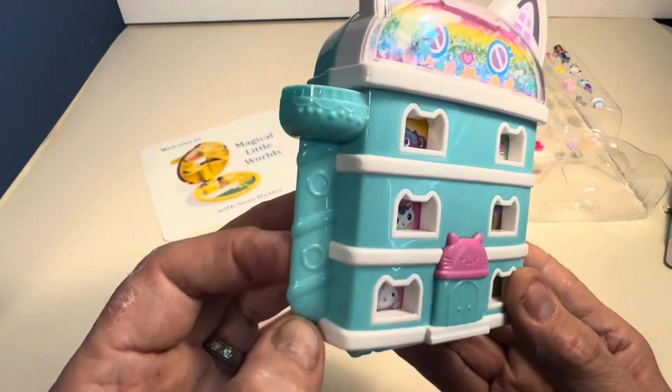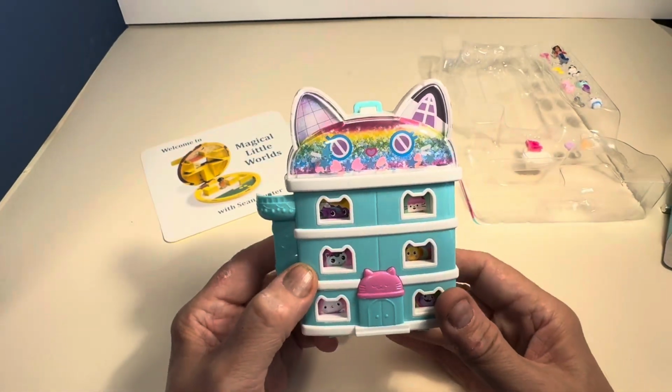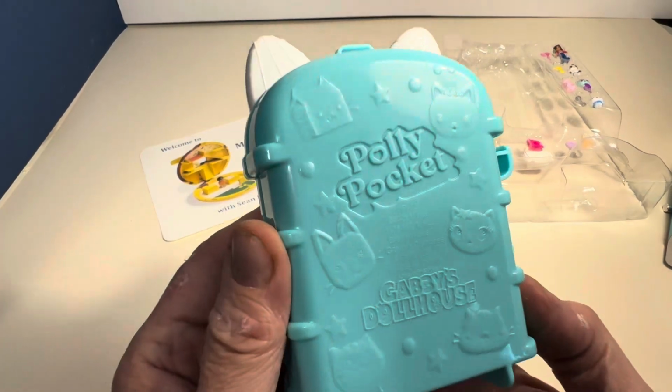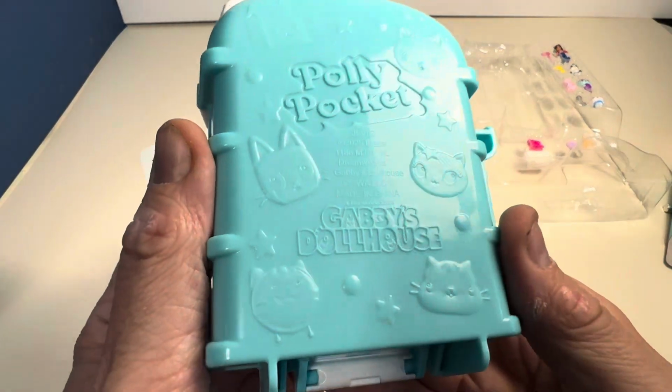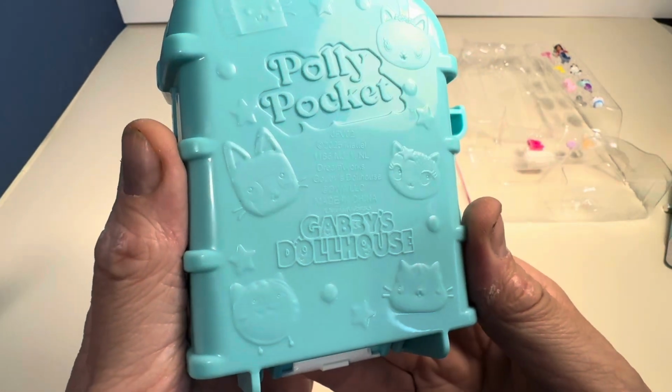Here we have the little balcony, what I believe is a slider going up. Again, not really that familiar with that part of the dollhouse. And the back shows the new logo, and it's festooned, a word I love, with some of the Gabby cats.